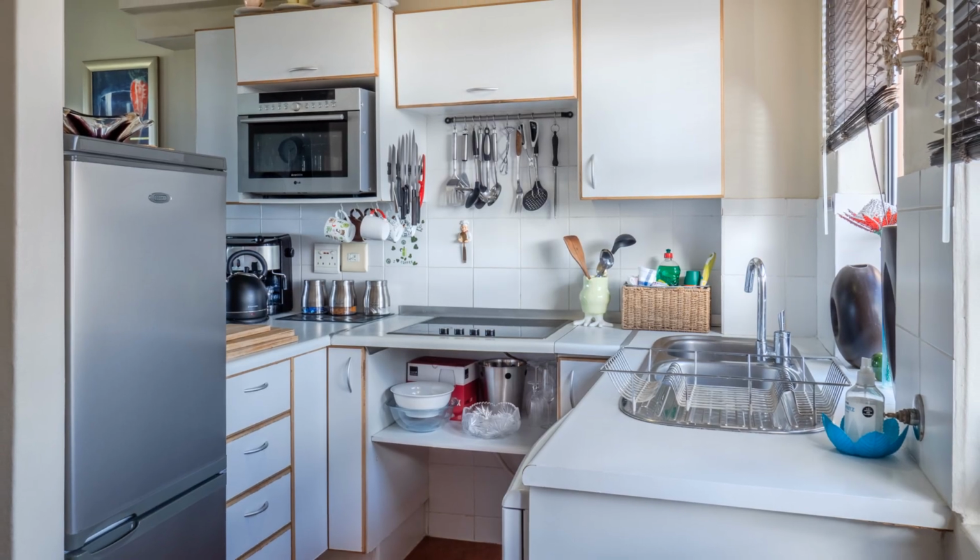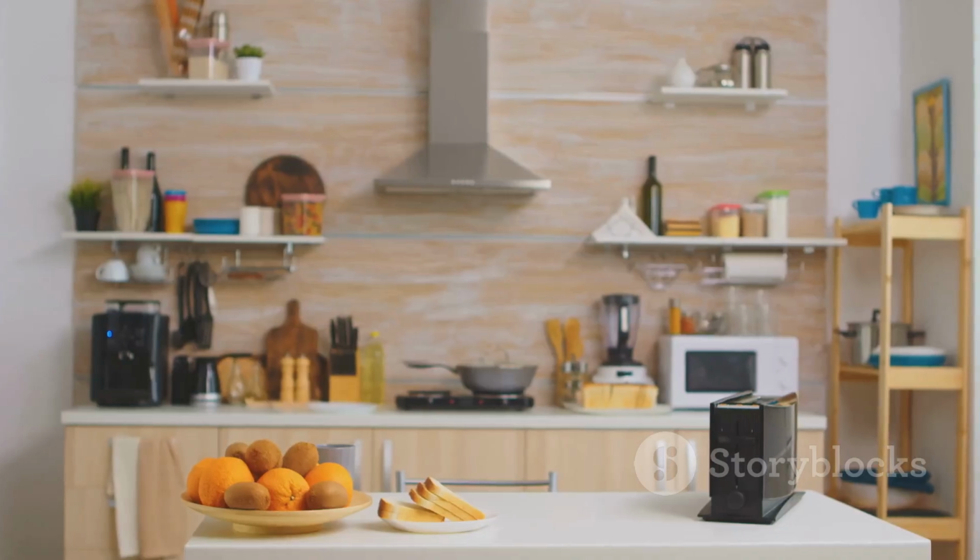Remember, a tidy kitchen isn't just pretty, it makes cooking fun again. Now go on, reclaim that countertop.